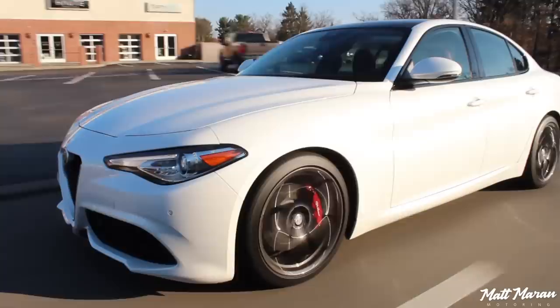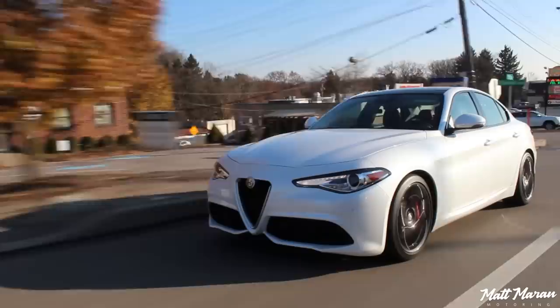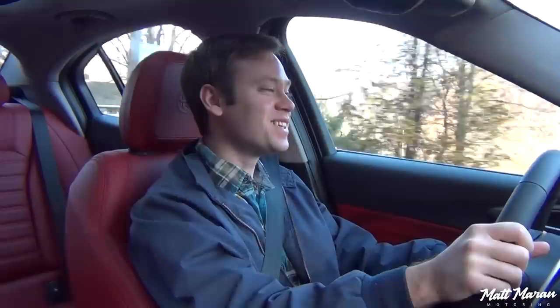It's also addicting to look at. I mean, every time you park it, I personally just had to turn around and look at it every time I walked away. It's just one of those cars that really works its way into your heart. And it's just, like I said, fantastic.